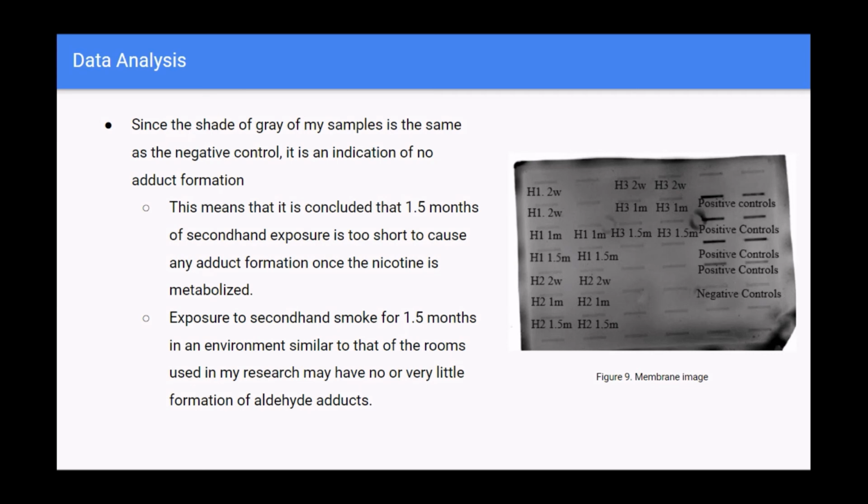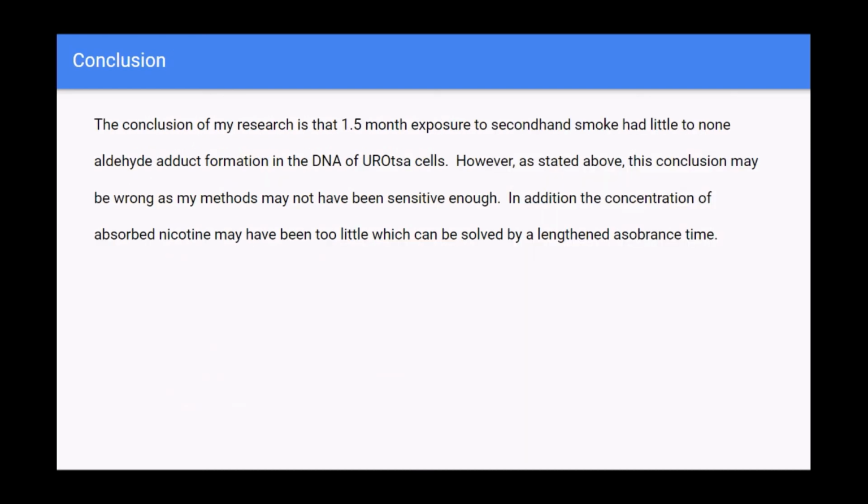Since my project encompasses secondhand electronic cigarette smoke, the effects are much more toned down than the effects of first-hand electronic cigarette smoke. However, the method I used may not have been sensitive enough to detect all aldehyde adducts, hence my results. It cannot be confidently concluded that 1.5 months of exposure to electronic cigarette smoke has exactly no damage in the DNA. The conclusion of my research is that 1.5-month exposure to secondhand electronic cigarette smoke has little to none aldehyde adduct formation in the DNA of UROtsa cells.